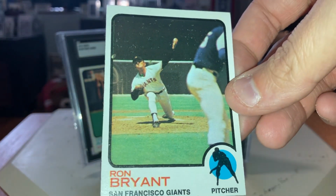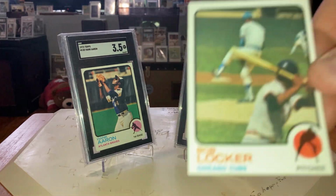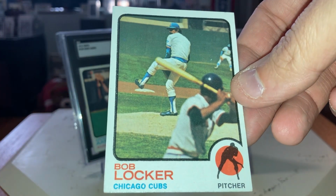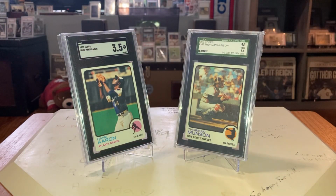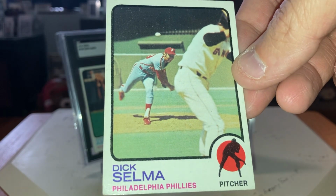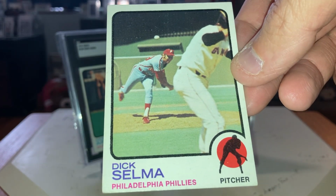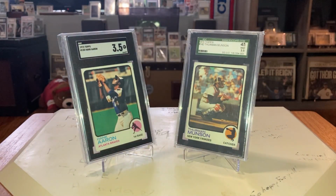Here's Ron Bryant. And these aren't in great condition. You know, they're from just raw in a commons box. Bob Locker from my Cubbies. And these, I think, were all shot during spring training, so you'll notice there's not even names on the back of the jerseys, and some of them don't even have numbers. Dick Selma, again, the ball's out of his hand. It's coming. That's a cool image.